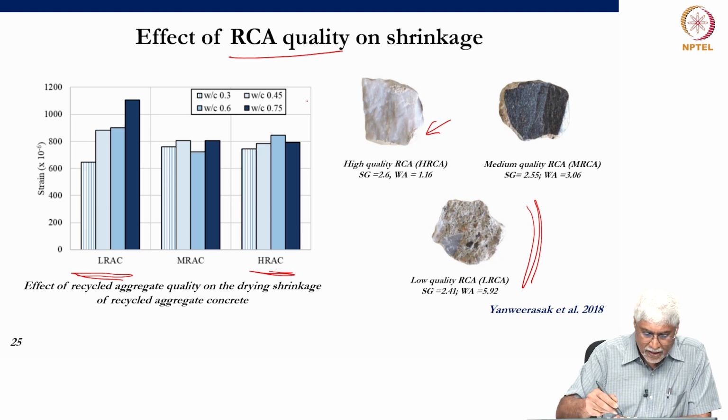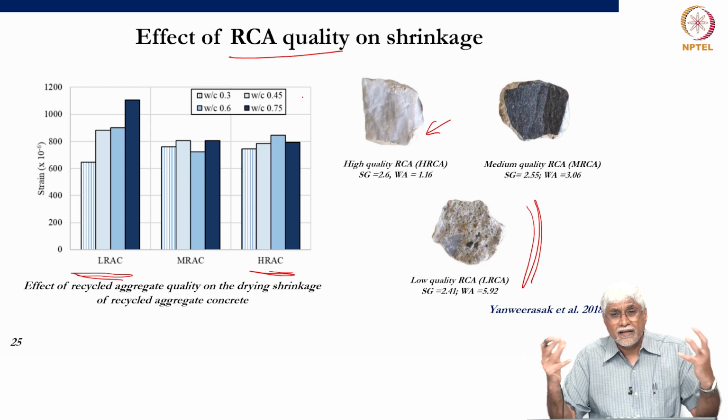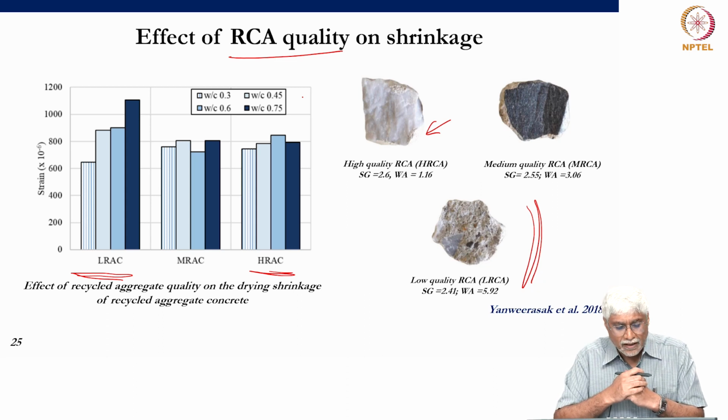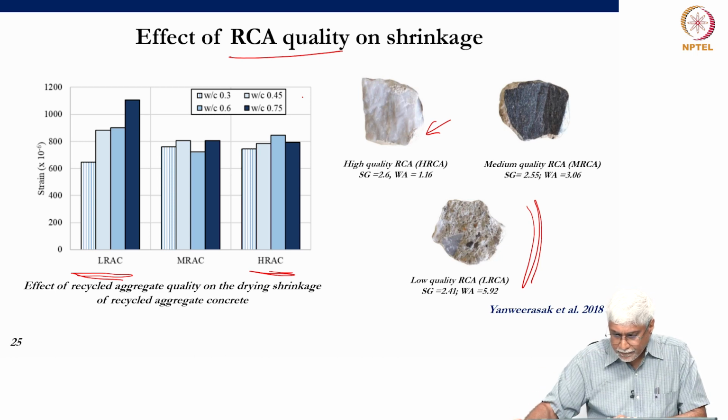And the water cement ratio also matters. More water within the concrete, more water to evaporate, more porosity and weaker, less dense concrete. So, always we find that the water cement ratio matters. It does not matter that much if the aggregates are of very good quality. That means there is not much adhered mortar, or the adhered mortar is very compact and not weak or porous.